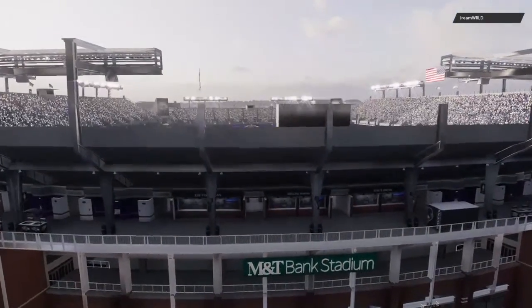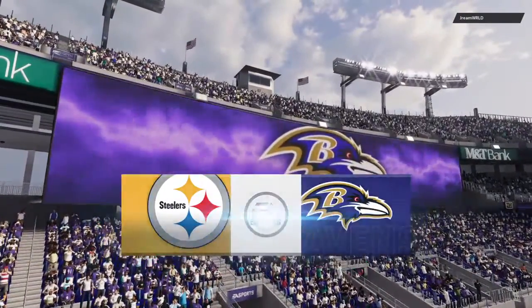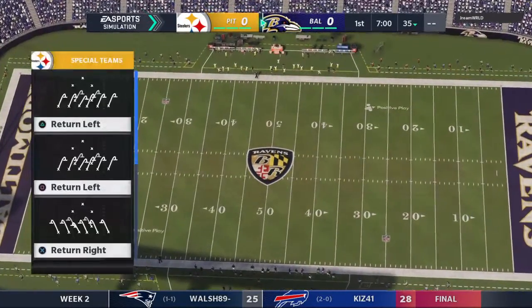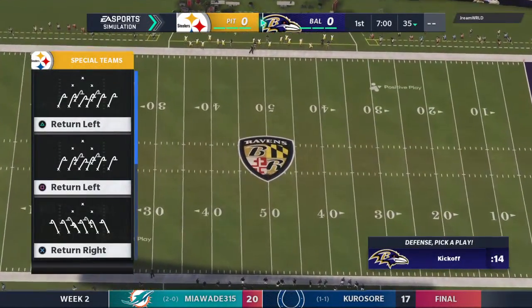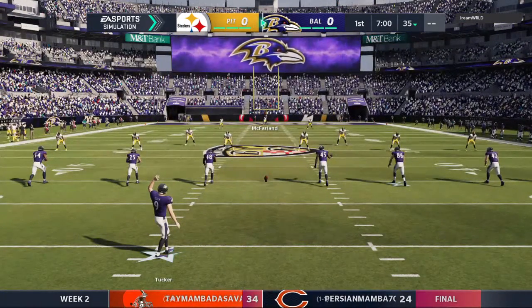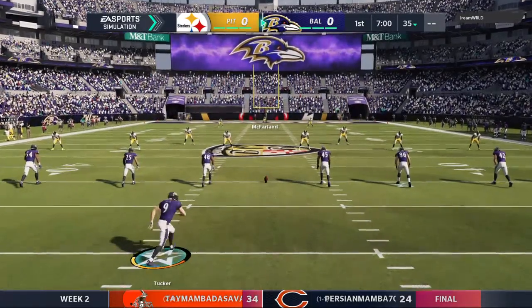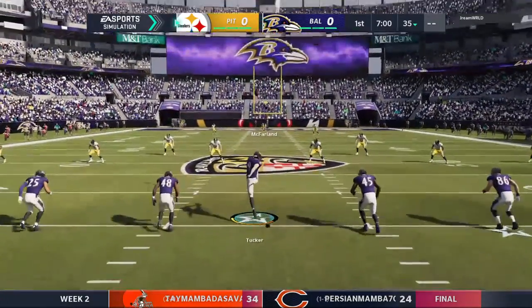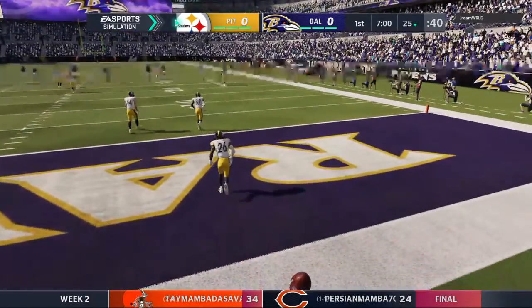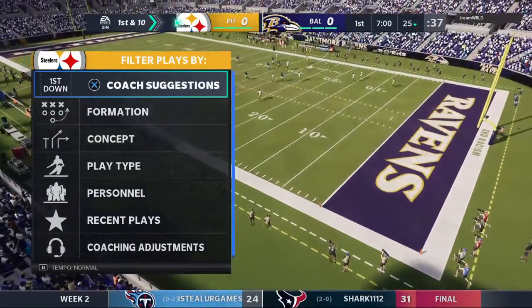EA Sports coverage of the National Football League brings us to historic Baltimore, Maryland, and M&T Bank Stadium. The scene a few moments ago, here it is. It's unlike any other in sport as both teams made their way out of the tunnel. These folks are fired up as their guys are ready to do battle between the Pittsburgh Steelers and the Baltimore Ravens. The final weekend of the summer. Hope you're enjoying it wherever you are as we are off and running on EA Sports. And this will be a touchback as that sails over the end line.